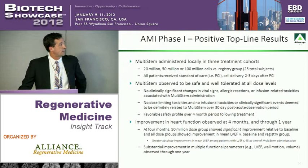In our phase one study, we saw positive results. The product was safe and well tolerated at all dose levels. There were no changes in vital signs or infusion-related toxicities or anything of that nature during the first 30 days or the four-month period following treatment.